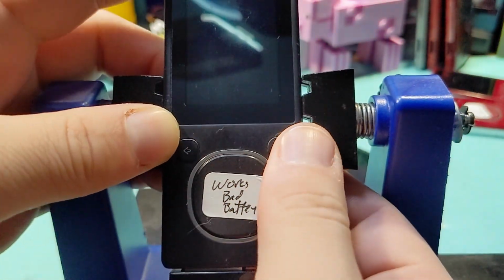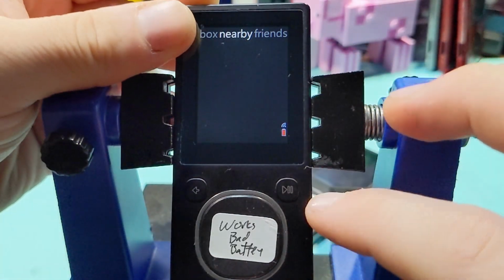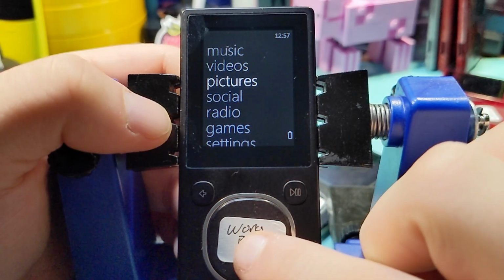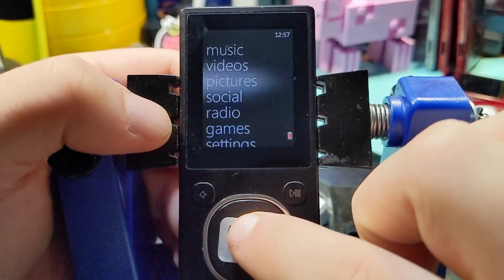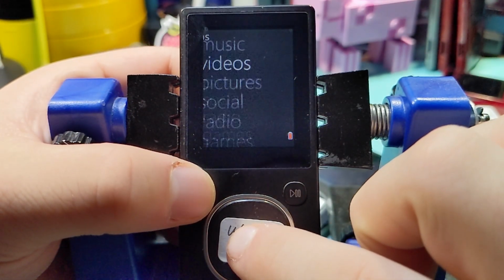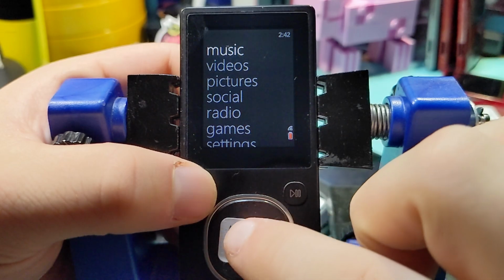Well, that's this one. Number 15. Here we go. Social. Button stopped working. Why did the button stop working? Maybe it has to do with the power. Well, there's nothing in social. Let's go to pictures. Nothing in pictures. Videos. Nothing in videos. Music.